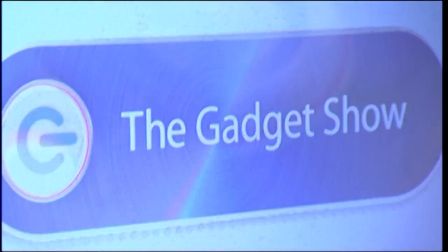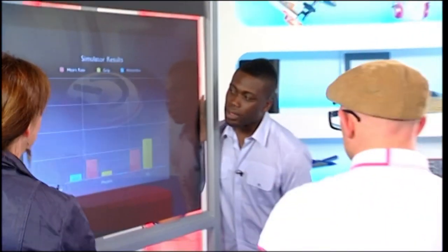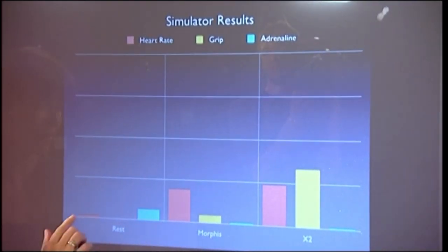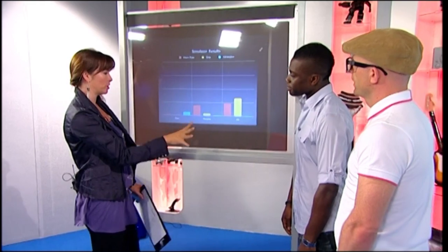It's interesting, isn't it, to try and compare the simulators to the real roller coaster that we tried earlier. I've got the test here. Come and have a look at the results, then, for the simulators. Again, we've got the heart rate, the grip and the adrenaline, as before. The resting heartbeat, 60 beats per minute on average, so pretty good.